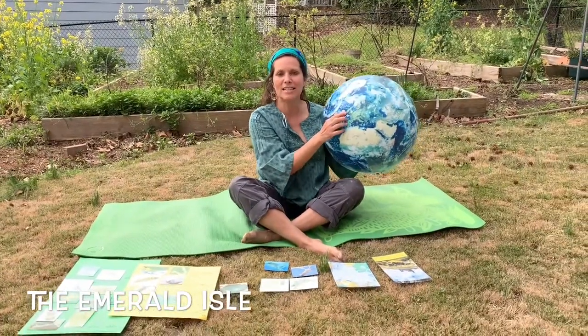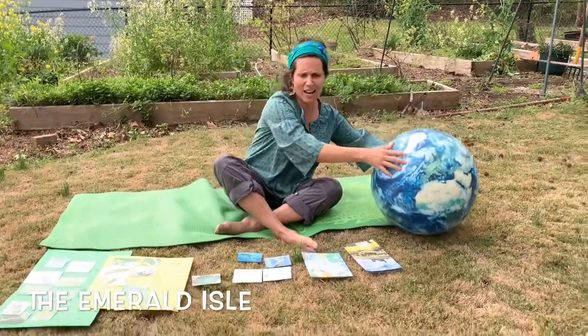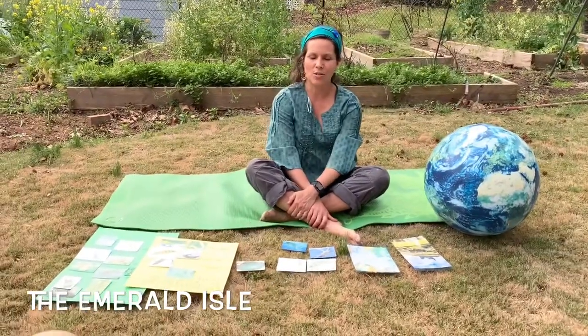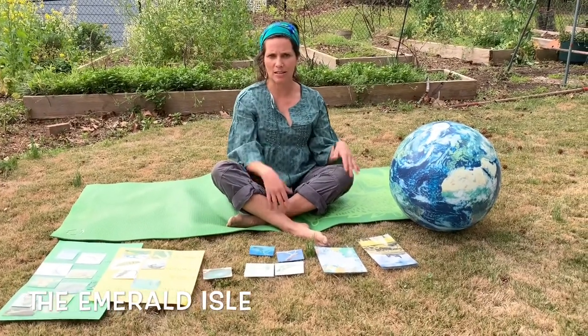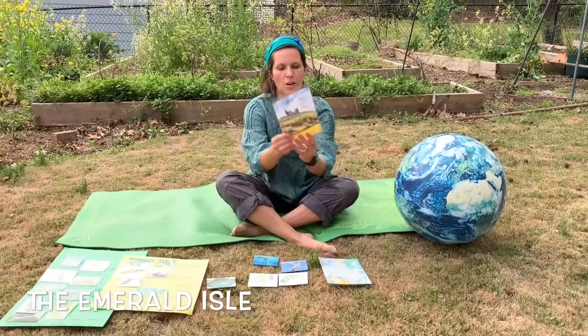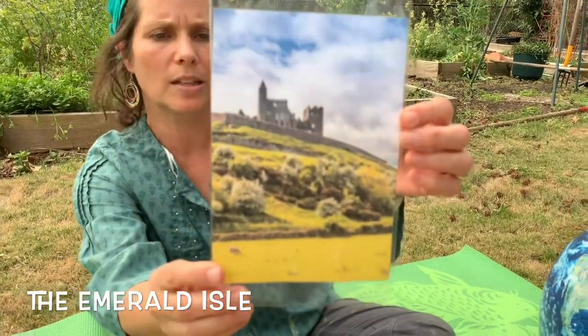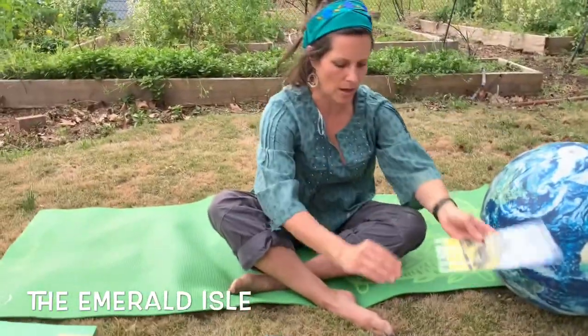Another name for Ireland is the Emerald Isle, and that also means the Green Island. Why is Ireland called the Green Island? Well, Ireland is very green because it rains a lot there, and the grass just grows super lush and super green, partly because warm ocean currents go close to Ireland and make it a little bit warmer, so they don't get as much snow as some places that are as far north. Here's a picture of a beautiful rolling hill in Ireland, and Ireland has lots of old castles, lots of fairy tales, and stories of leprechauns come from Ireland as well.